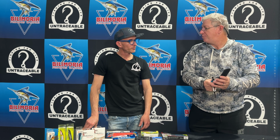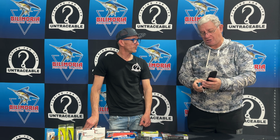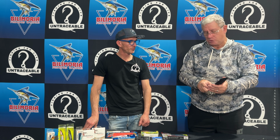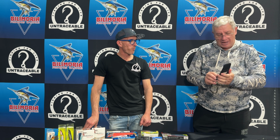Comes in a nice little nylon pouch as well. You can put it on your belt or your bucket. Lanyard, so you're not going to lose it. And 400 odd rand. Reasonably priced for what you're getting. I think it's a once in a lifetime tool. You can absolutely fish that. So hats off to Noeby.